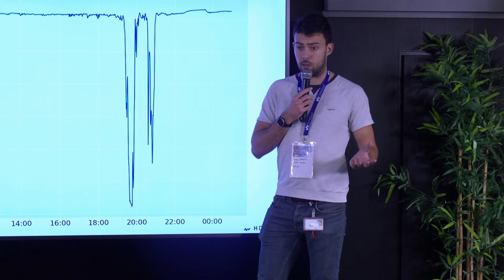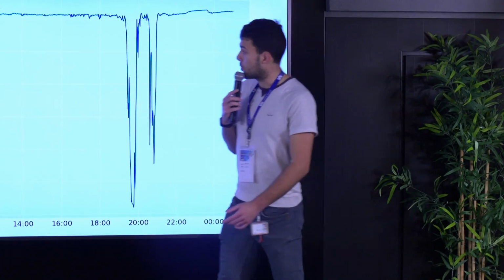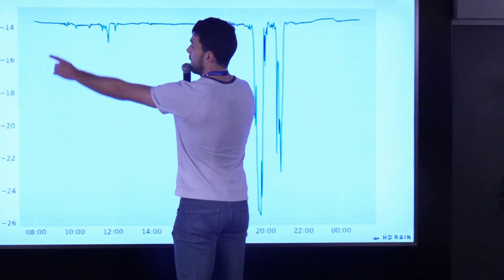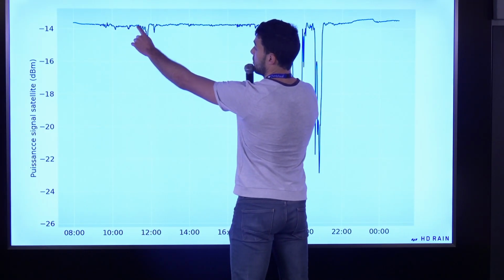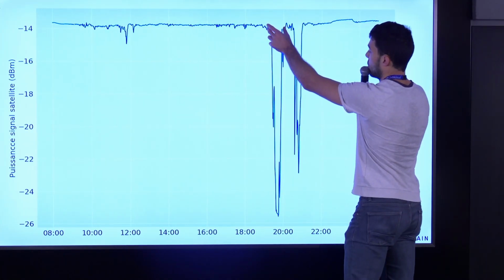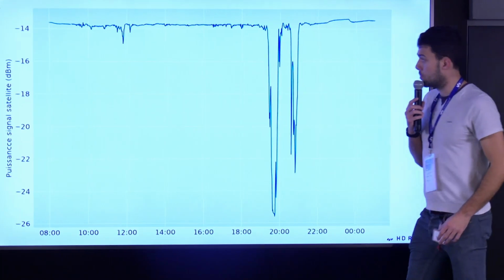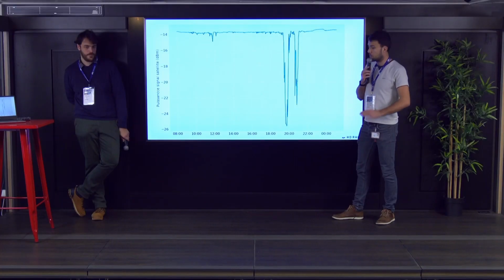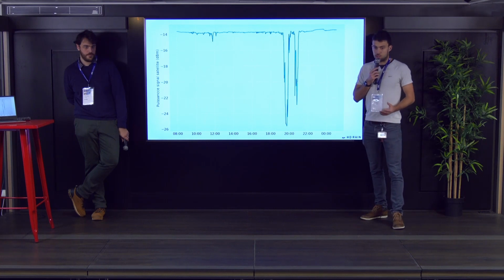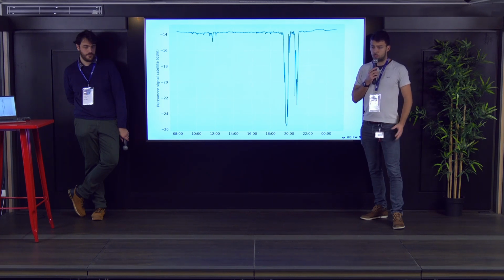It's binary classification. So for example, with this kind of input, we can output something like 0, 0, 0, 0, maybe 1, it depends. 0, 0, 0, 0, and a lot of ones. We just mean that it's raining, it's not raining. Then, after that, the goal is to predict the signal that we would receive if it was not raining.